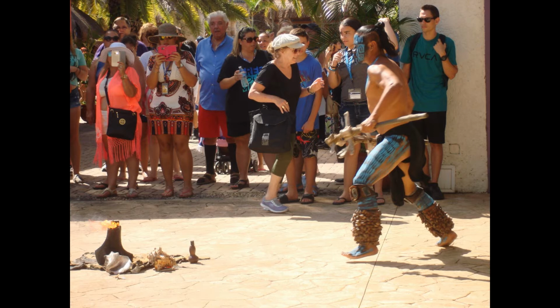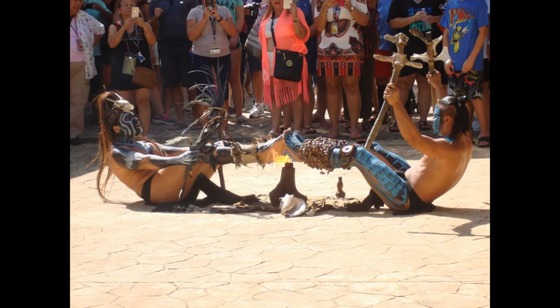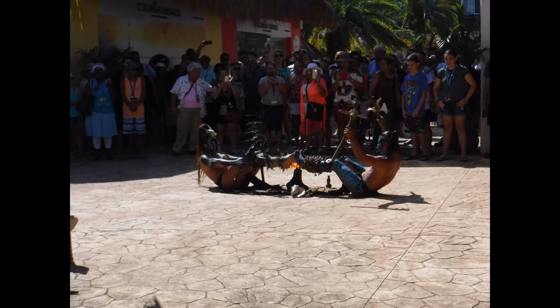And the last segment you'll see of Cozumel will be the free cultural ritual and band that you can experience while you're there. It's some entertainment. You don't have to tip, but it's nice to tip, and they'll be out there, so feel free to record and just enjoy what I got.